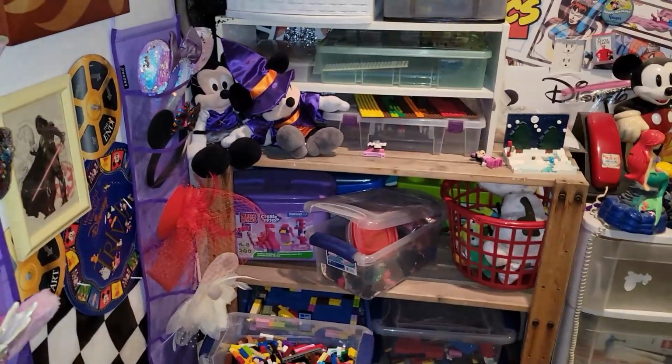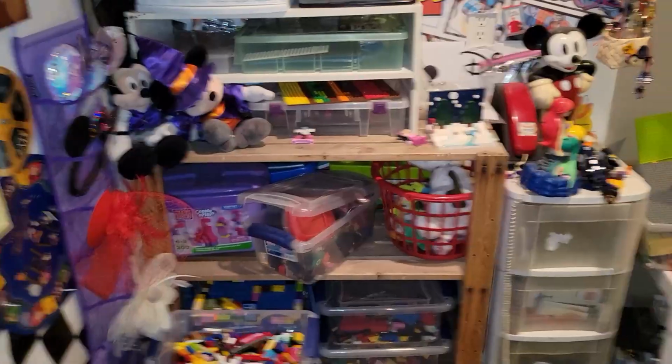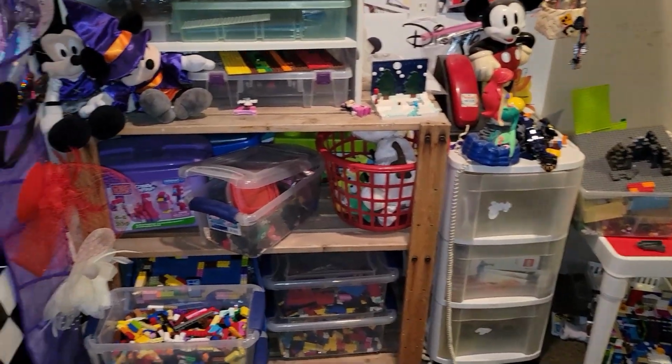Okay, the new table arrived today. So we are gonna start working on this in earnest. It's gonna be amazing.